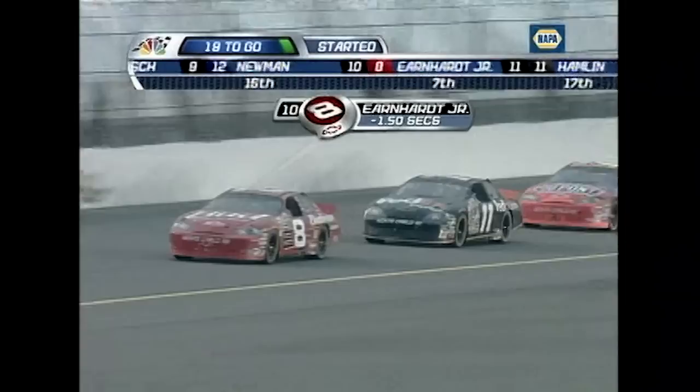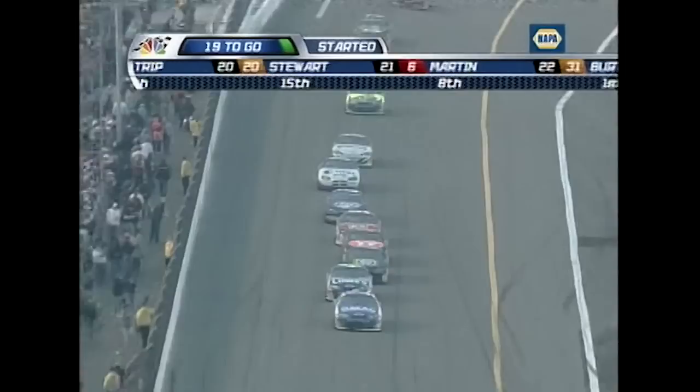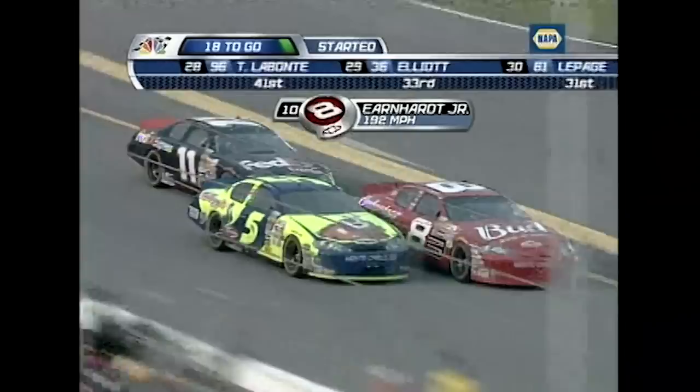There's Earnhardt with rookie Denny Hamlin, who won the Budweiser Shootout here last Sunday. Then Jeff Gordon in the 24 and that fleet 26 car of Jamie McMurray. The biggest problem that Dale Earnhardt Jr. has, he's more like the Lone Ranger, doesn't have a teammate to work with. While the Roush cars are up there, the Dodges of the Penske camp are up there working together. Junior having to do it all on his own as he dips down below the five of Kyle Busch.